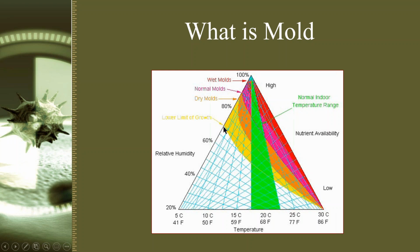But you also have to look at your bar graph down here to understand that the temperature can also start down here somewhere at about 45 degrees when it hits up in here. So again, the lower temperatures can produce mold growth. Then you have to worry about what type of nutrient is available that's causing it to grow. So there's a lot of things that enter into it.